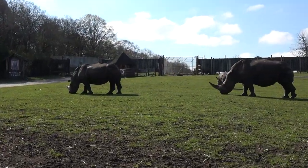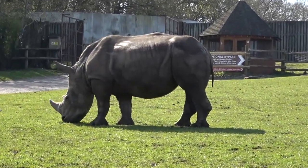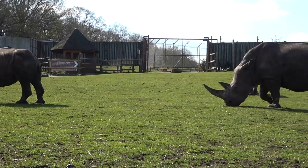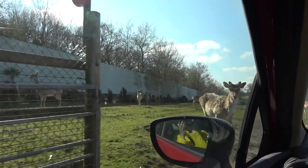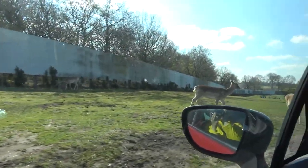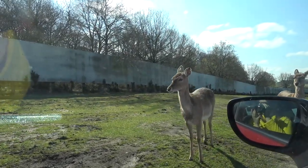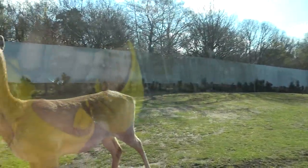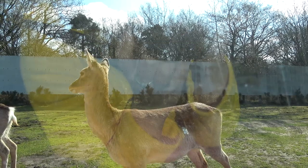Nice and close up here now to those rhino that Charlotte was showing you, just chilling out, eating the grass. Lovely. Great day for it today. I'm sorry, but there's no food for you. So obviously some of them you can feed, but some of them you can't. Yeah, they put signs up just to let you know that you can and cannot. Shut the window down? No. You're right, yeah. Oh, God. Oh, they're quite cute, actually. I like them. He's looking at you. He likes you. He likes being on the videos.